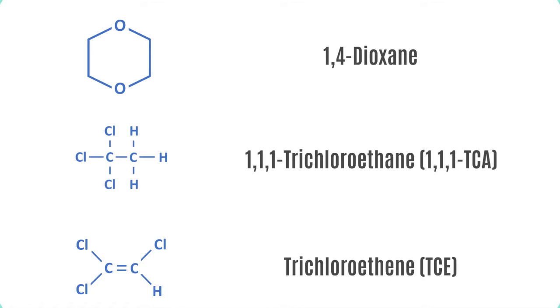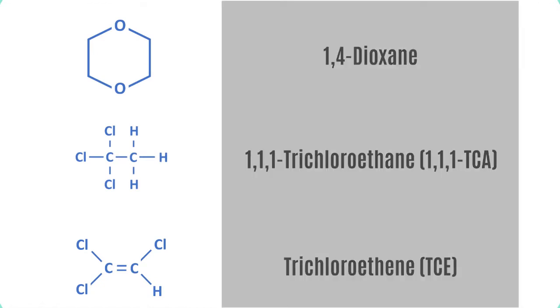TCE is important because it may have been the first solvent used at a lot of these sites. And then there was a switch to phase out TCE due to occupational health concerns, but then maybe a shift to 1,1,1-TCA. At a lot of these sites where chlorinated solvents and their degradation products are present, there'd be a strong likelihood that dioxane is present too, and we've got a lot of data to prove that.